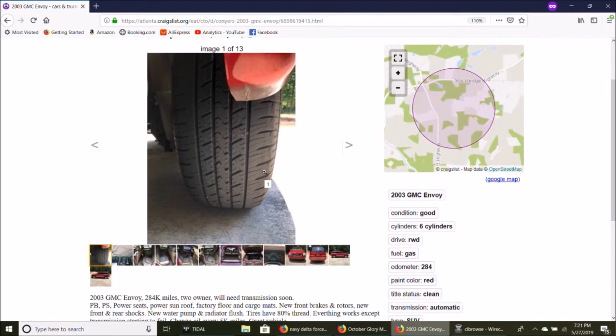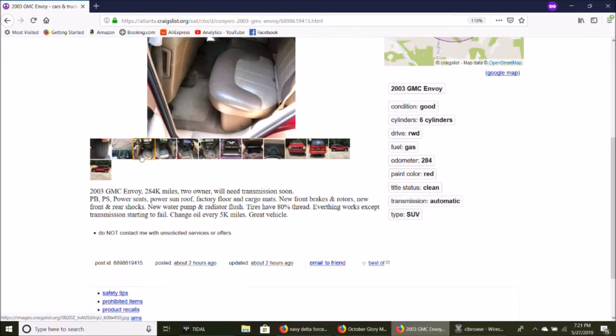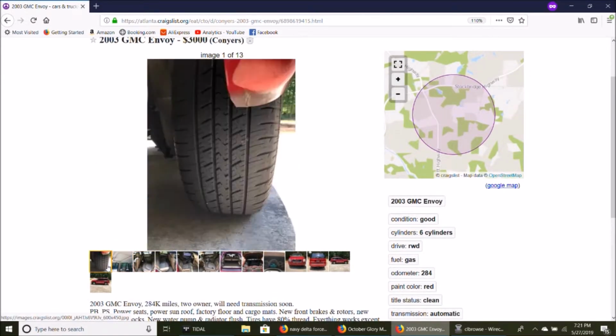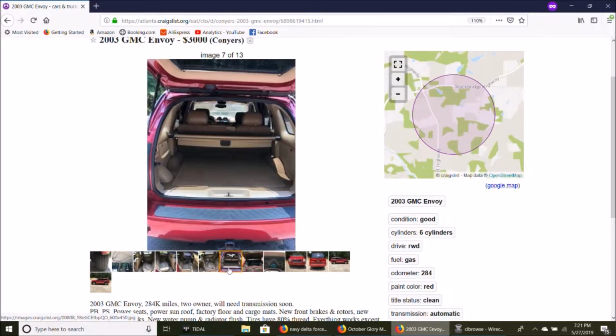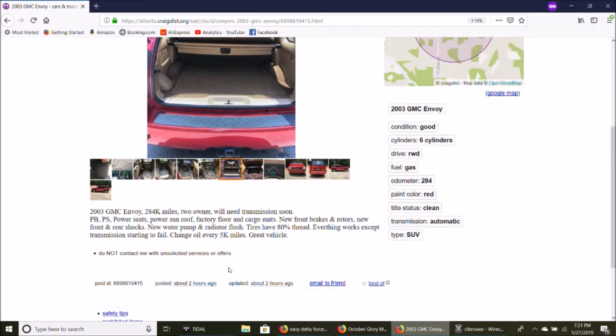Now this is something that you never see. And this is a 2003 GMC Envoy. Number one, it's $3,000. Fuck that. And number two, it has 284,000 miles on it. And I gotta say, I've seen a lot of these in my day, in my life. And I've never seen one with anything close to that mileage. These were not known for being something that was going to be around and functional and operational for a long period of time.